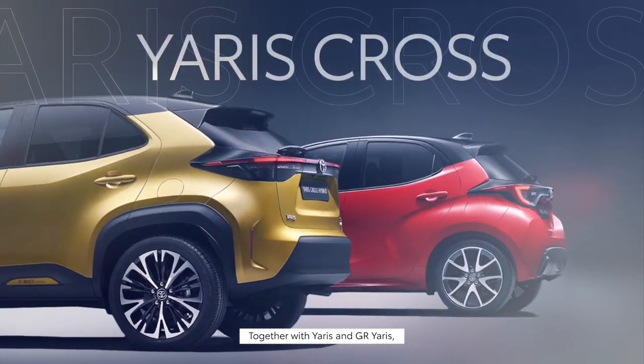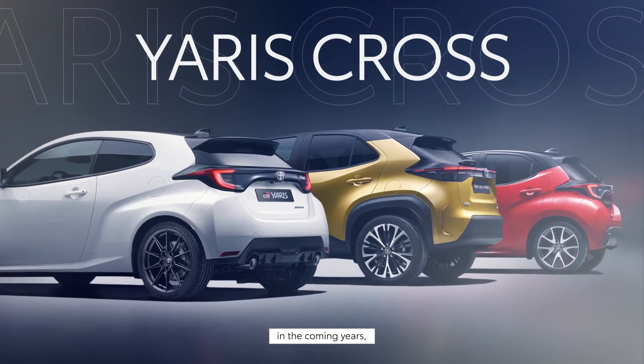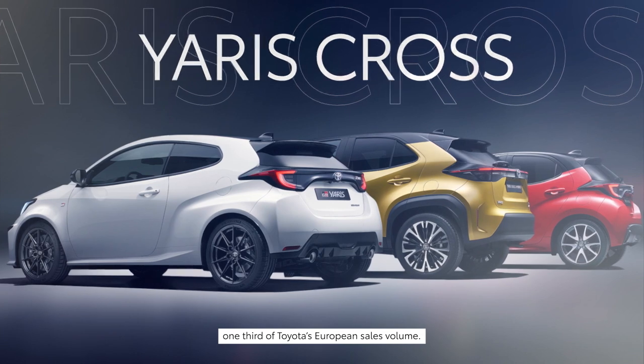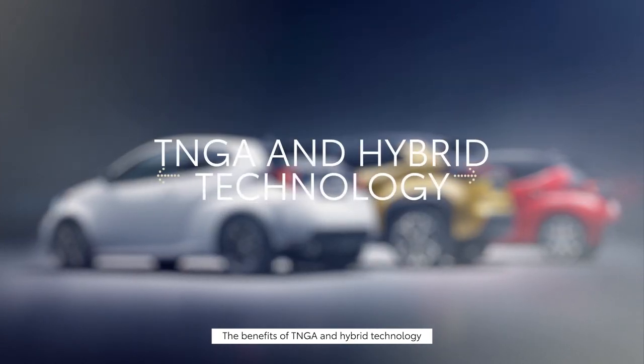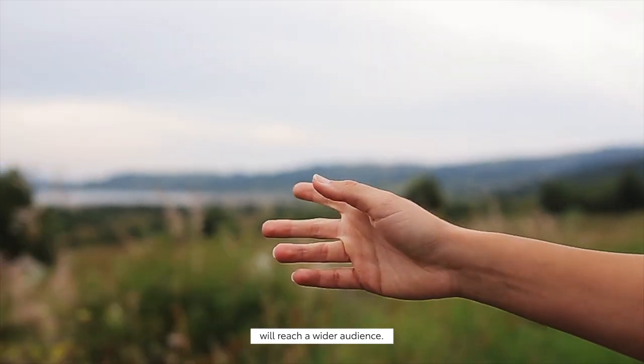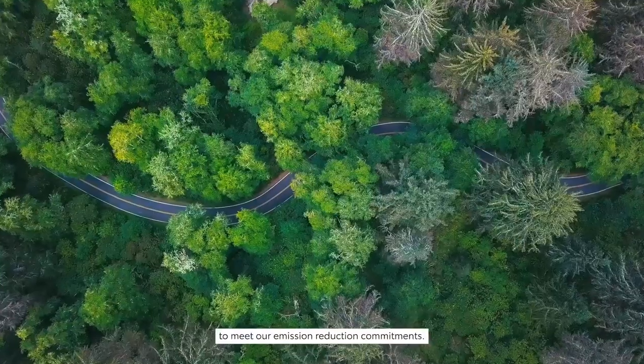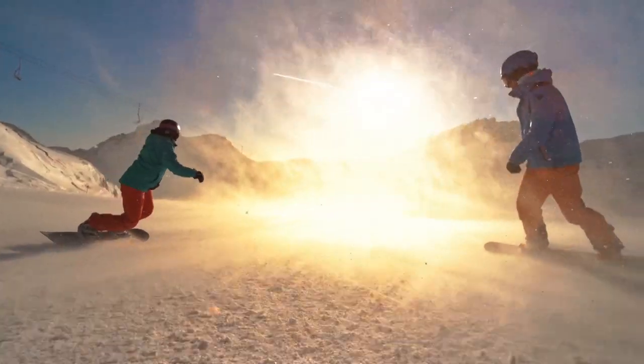Together with Yaris and GR Yaris, in the coming years, it will account for around one-third of Toyota's European sales volume. The benefits of TNGA and hybrid technology will reach a wider audience and also help us to meet our emission reduction commitments.